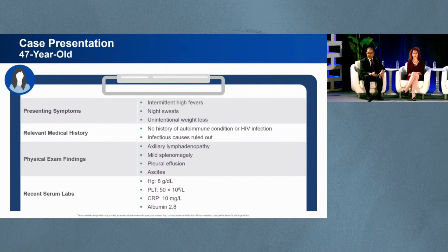On abdominal palpation, he did have a mild splenomegaly. He did have pleural effusion and ascites. He underwent some laboratory evaluations and was found to be anemic, thrombocytopenic, with elevated inflammatory marker, particularly CRP with 10 milligrams, and hypoalbuminemia.